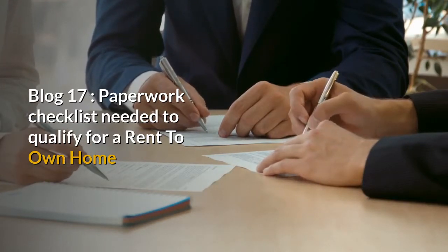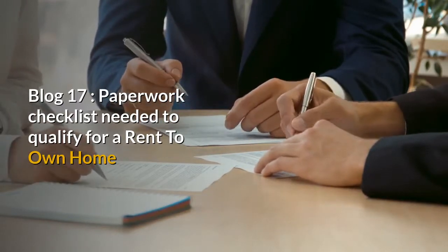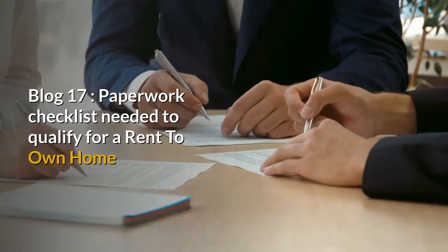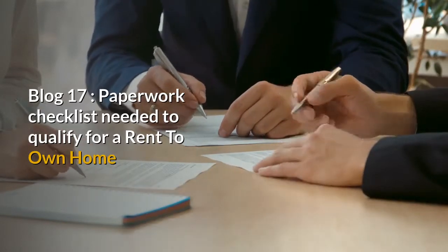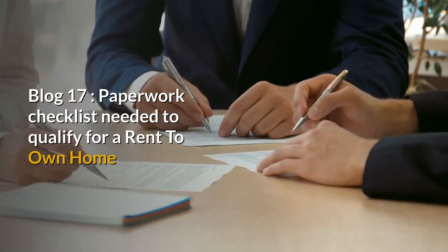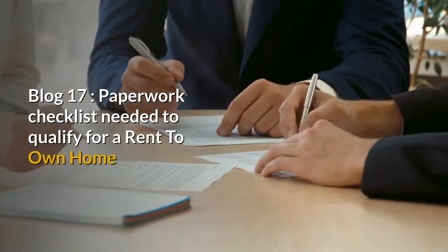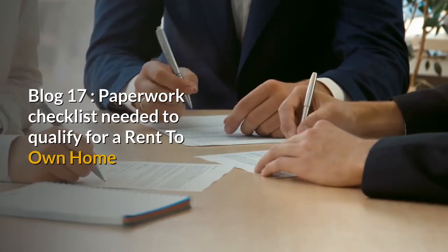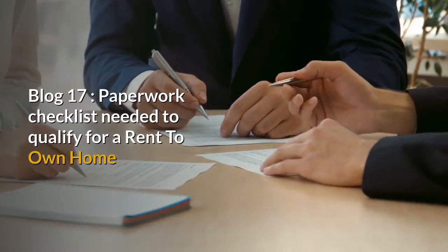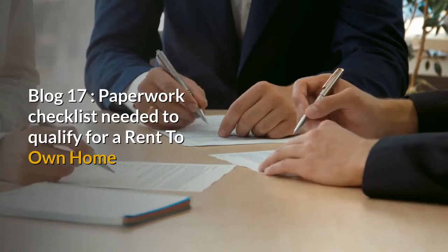Today we're going to go through the paperwork checklist. That's really important because the paperwork is really simple, and we want to make sure you're very clear on what you have to have so that you can expedite us going through your background and you understand exactly what you need from us. So today we're going to answer the question: what paperwork checklist is needed to qualify for one of our rent-to-own homes?